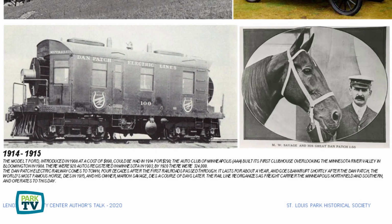At the same time, 1915 was when the Dan Patch Railroad came to town, which is a story in itself, especially because Dan Patch was the most famous racehorse in the history of the world and was used to advertise breakfast cereal, toothpaste, razor blades, and any number of other promotional items. The Dan Patch was supposed to be an electric railroad, allowing commuters to come to Minneapolis from Northfield, but it never quite realized its potential because in 1916 the horse died, and 2 days later the horse's owner died. So the railroad was bankrupt within a week and changed hands, being run by Minneapolis, Northfield, and Southern Rail Line as a freight line for many years, and it still runs today, operated by the Northern Pacific.